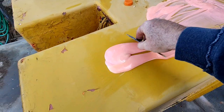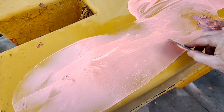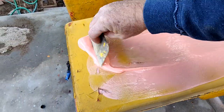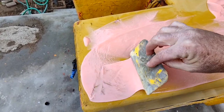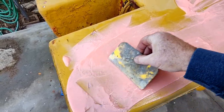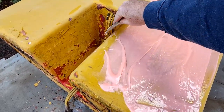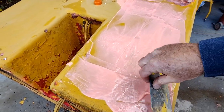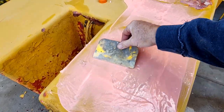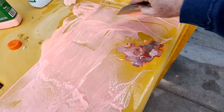All right, so we got our citrus strip on here. I'm going to go ahead and just use our Bondo spreader to put it on nice and thick. Thicker the better. Just going to use this to kind of help get some of these layers off. And on this, I could probably use a polisher sander and really get it off quick with that. It's flat. It's just going to be everywhere.